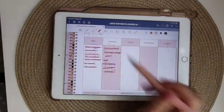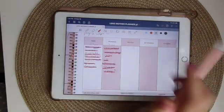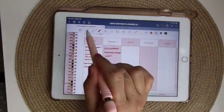So satisfying to go along and cross things off. I love when this whole thing looks like this with the cross-offs. But let's go back here.